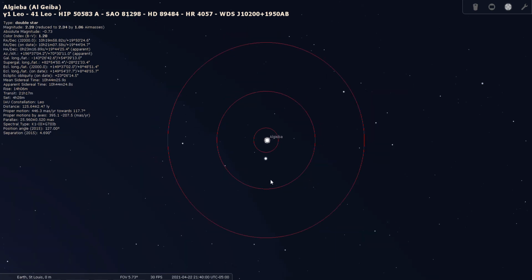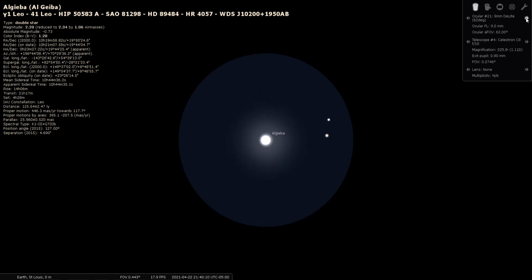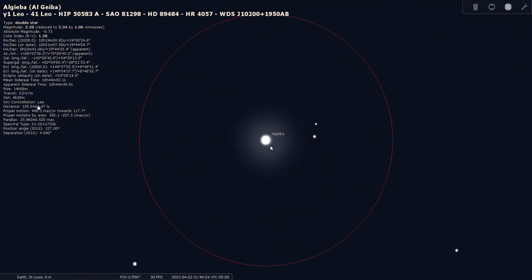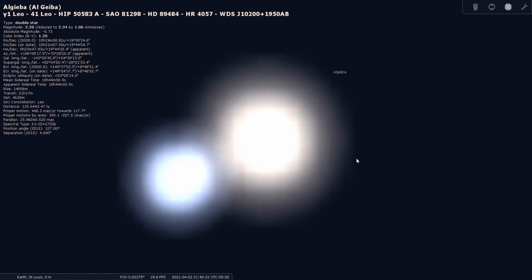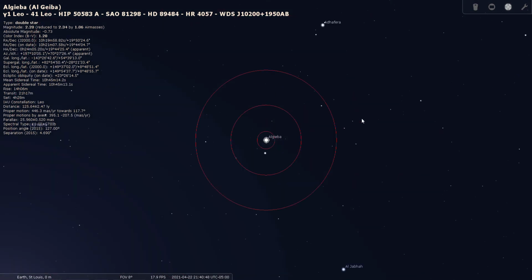And through the finder, we get a view of a companion about a degree away. And if we look at it through a 9 millimeter Delite eyepiece, it doesn't look like it's splitting here, but there are 2 more components off to the side. Let's see if Algieba splits again. Seems like it does. There we go. Yeah, that's a close double, a gold and blue one. So that one's going to require a little bit more power, maybe a 6 or 9 millimeter eyepiece, and maybe even with a Barlow. Might be the best way to split Algieba, or Gamma Leonis.